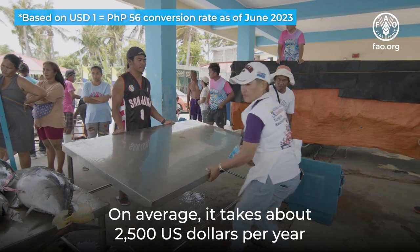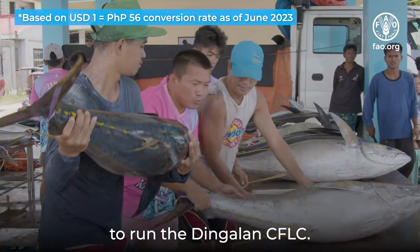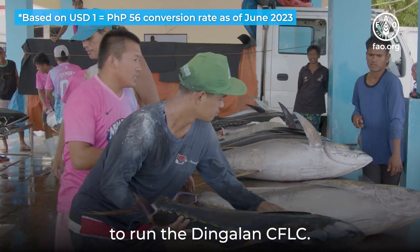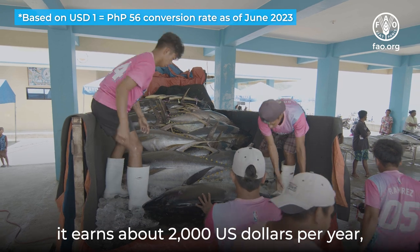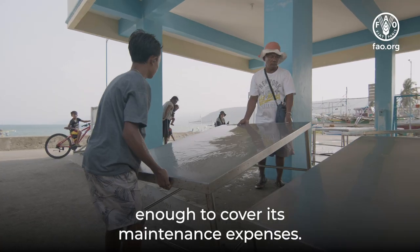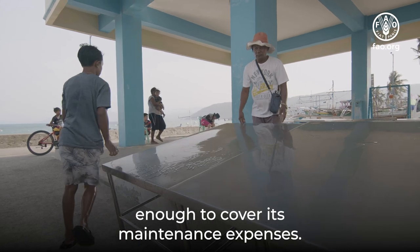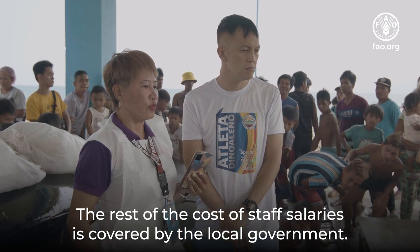On average, it takes about $2,500 per year to run the Dingalan CFLC. According to the report from the management of the CFLC, it earns about $2,000 per year, enough to cover its maintenance expenses. The rest of the cost of staff salaries is covered by the local government.